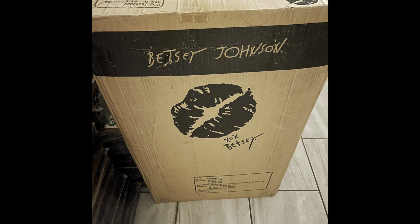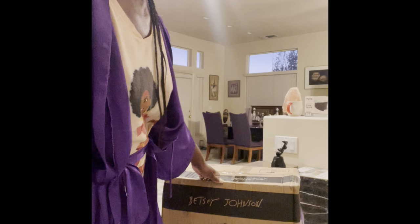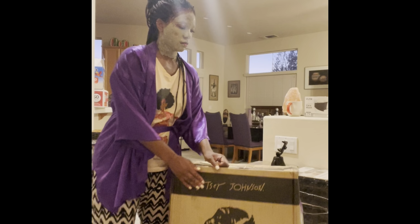And also, I wanted to talk about my luggage that I talked about in my last video. It finally came. Well, not finally, it didn't take that long to come. I was really happy with it. All the sizes came in one box, and it was really, really nice. So I'll show you guys, just one second. So this is the luggage, and it's so cute.